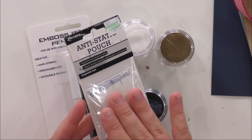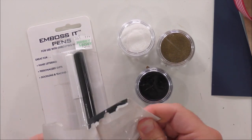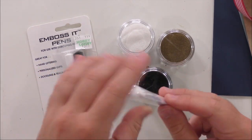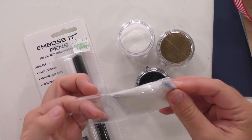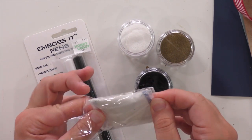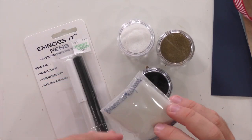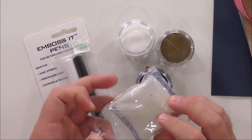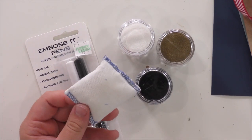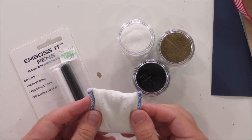I just bought this for the comparison, if you're a diehard paper crafter. I didn't want you to come for me. So let me open this right here. They're pretty much the same. And yes, I used to use and still do use the dryer sheet, so I'm not just saying it. It will work just as well. This is just an anti-static pad that removes any static from our paper so that it gives us the best results for heat embossing. Again, guys, my recommendation for anyone at home that wants to heat emboss, just use a dryer sheet.